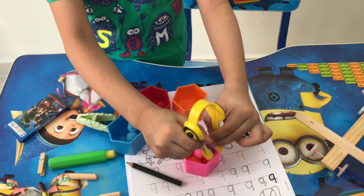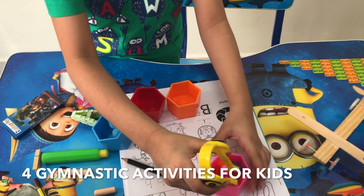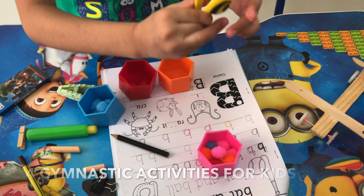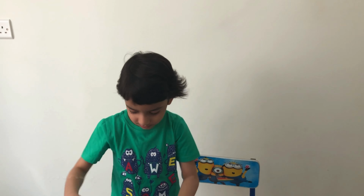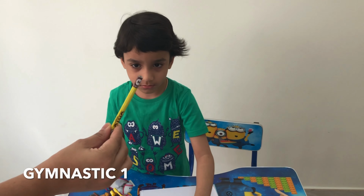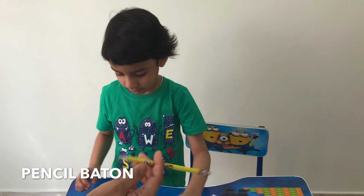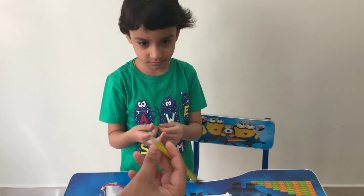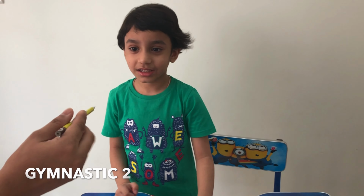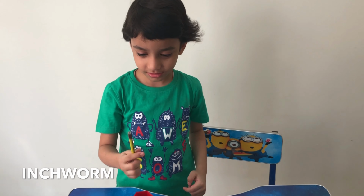There are three gymnastic activities for your kids to perform at home so that it will help them to hold the pencil properly. So let's start. The very first gymnastic is pencil roll. Hold the pencil between the fingers and just ask your child to roll like this. The second one is inchworm. Abeer, you remember inchworm? Yes. Do that with your fingers.